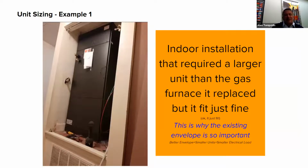Here's an indoor installation that required a larger unit than the gas furnace it replaced. In this space, there was a gas furnace. We took it out. This was the size of the furnace that was determined by the load cap. Okay, I'm saying required a larger unit, but it fit just fine. It just fit. This is why the existing envelope is so important. This is one of the most important things of this presentation. Better envelope that you have in your building equals smaller units and equals a smaller electrical load. Those are the three critical components.